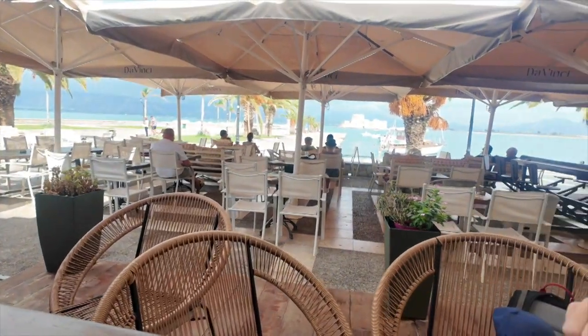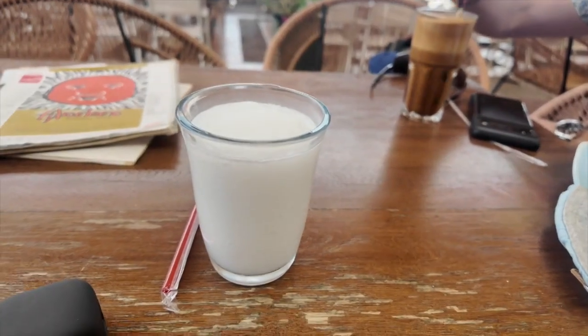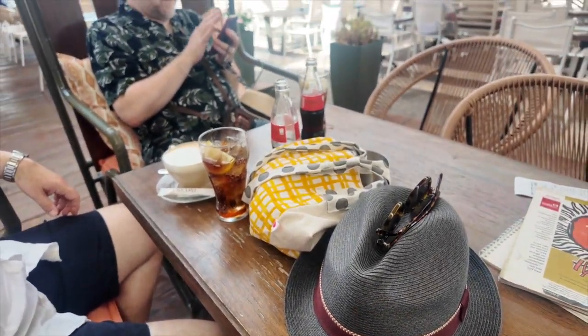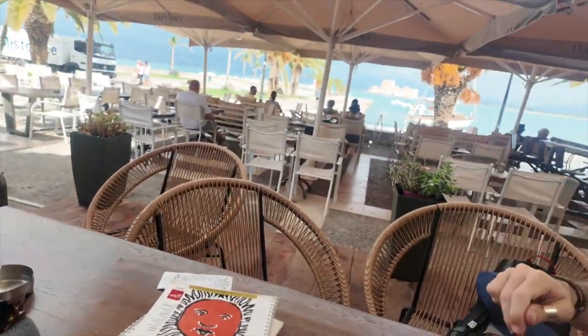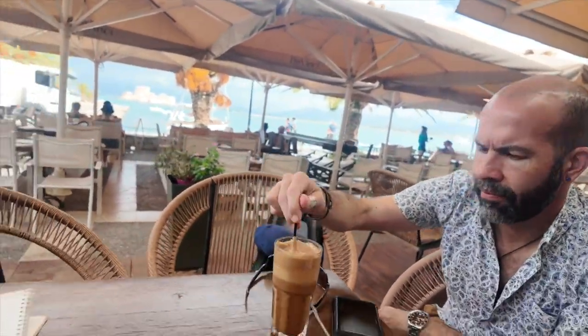So we just stopped at the harbour for a refreshing beverage because it's rather warm. This is our view. James has got a frappe, I've got a coconut smoothie, Ian's got a Coke and a coffee, and Mark's got a Coke. And yeah, it's a nice place to sit and cool down a bit and enjoy our drinks. See what my coconut is like. Ooh, that's nice. Nice and cool coconut smoothie.